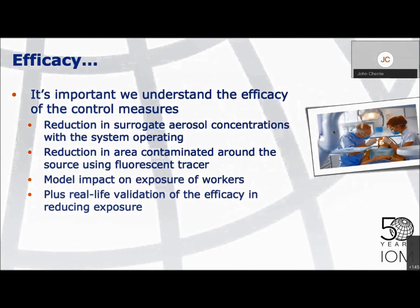So I think efficacy is really very important to understand, and it's not something that's really very well assessed. In our study, we're trying to assess the efficacy in terms of reducing aerosol concentrations, which we plan to do using a surrogate aerosol, just in the same way as NIOSH did with the ventilated headboards. And we want to look at the reduction in contamination around the source using fluorescent tracers, much the same as we had for the dental study.